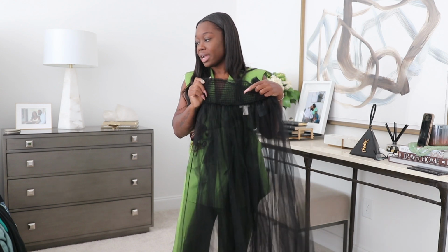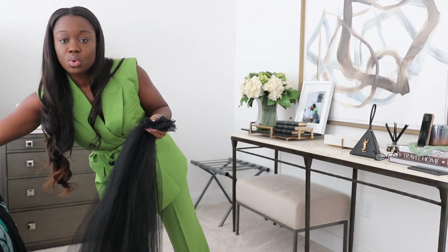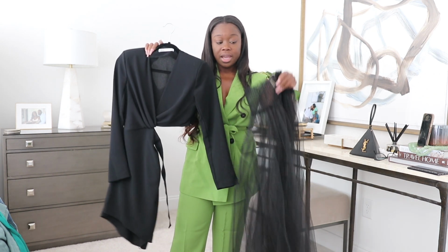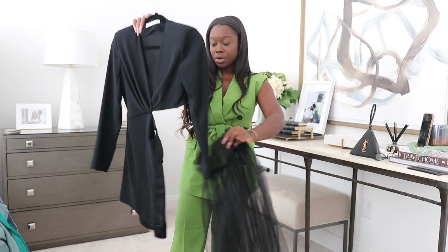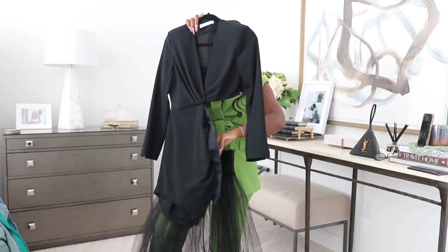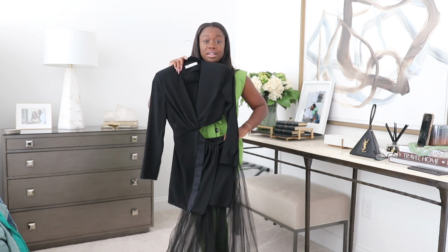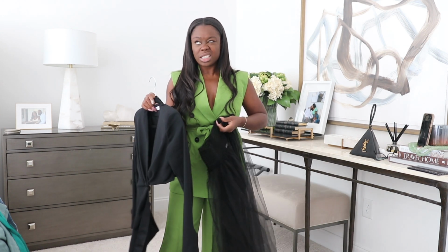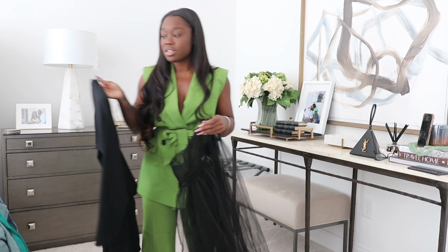I've had this, right? And so all I did, if you saw the shorts that I did, I wore this dress, which is short, and I put this tulle skirt right underneath it and really created a little look. So if you're in the store and you see things and you're like, get it, because you just never know.